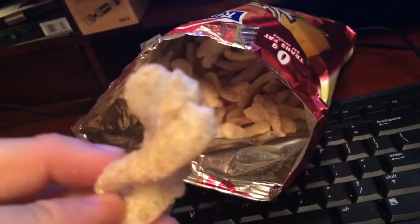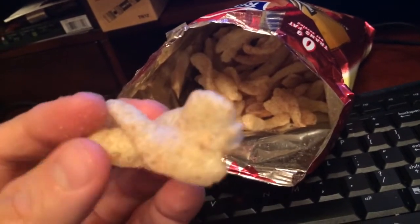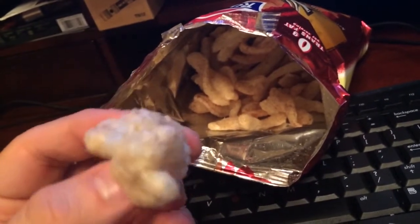Cinnamon Twist by Rudolph. Rudolph Foods. Really, really good, y'all. We give these a try. These are awesome. You want to try Cinnamon Twist? Let's see.